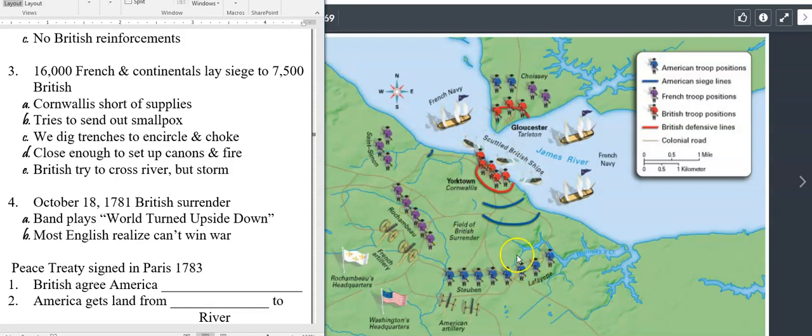We first started our trenches far enough out that the British couldn't reach us, and then we gradually moved those trenches in. Now, the British had their own trenches, so once ours were close enough to encircle Yorktown and make sure that they were choked off from any chance of supplies, we set up our cannons to fire at the town. We needed Yorktown to surrender, but we were getting ready to attack.